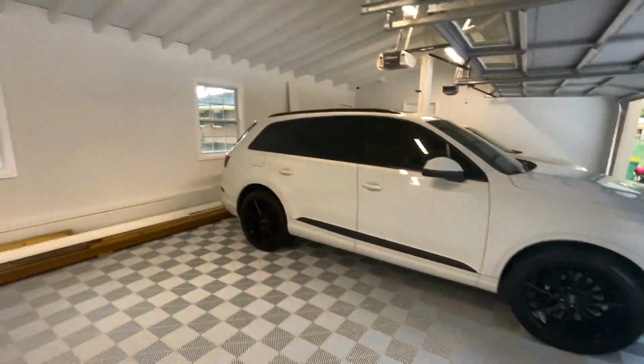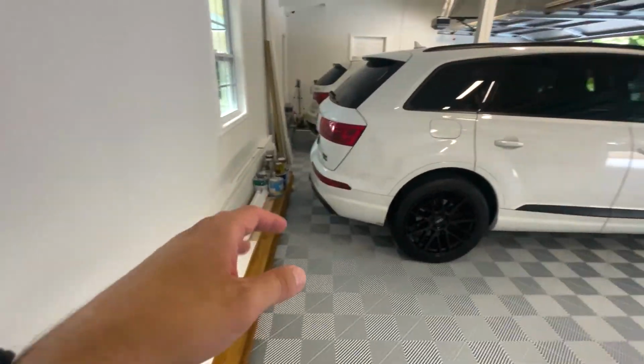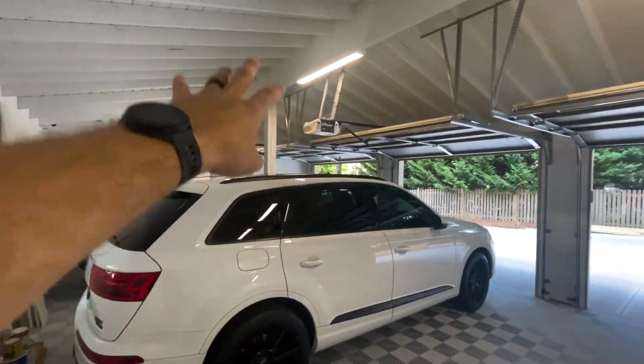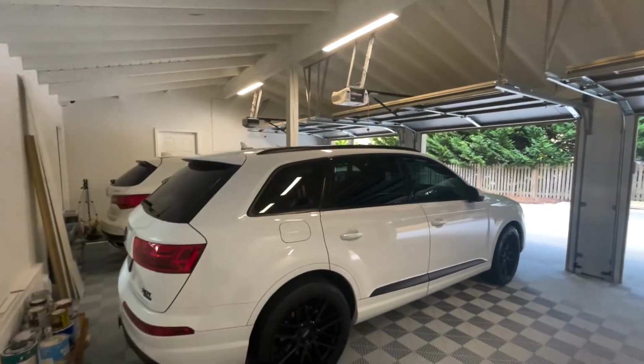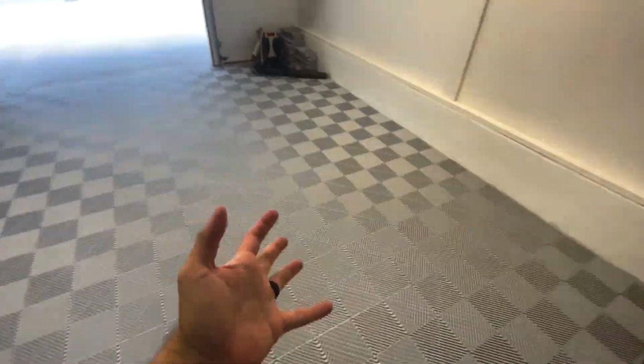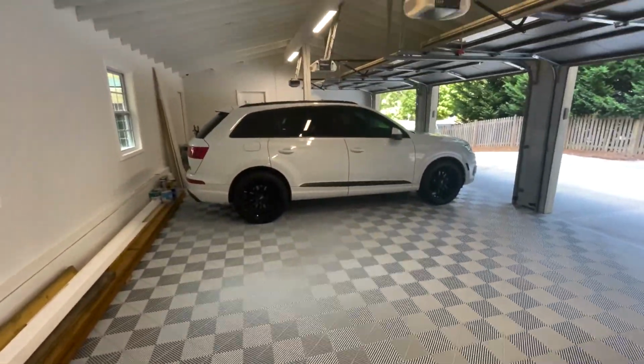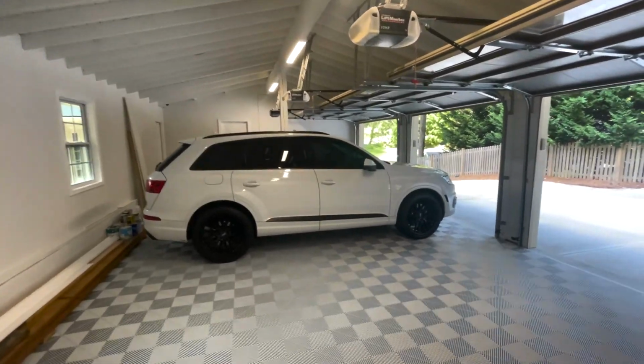All right, so there you have it. Obviously, we still got a bit of materials and stuff here and paint for the door, the entry door, and some other, the mudroom piece and all that other junk. But super happy with how this turned out. But there you go. I'm just one step closer.